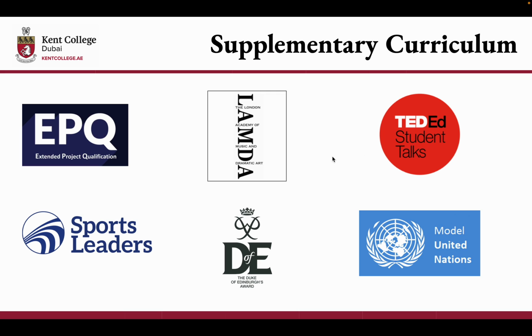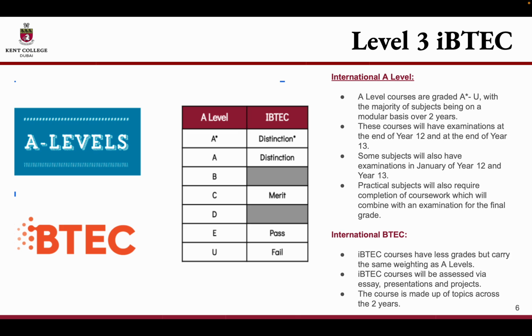We also have the LAMDA qualifications, music and art, which would also count as points towards your university course. Alongside that, we've got ECAs such as TED Talks and Model United Nations, the Duke of Edinburgh, and our Sports Leaders course. So the difference between A-levels and BTEC.